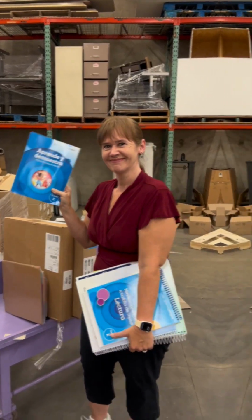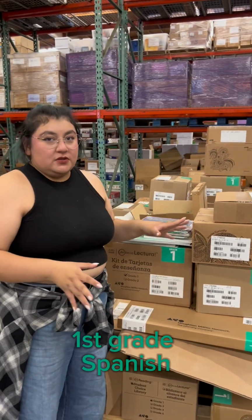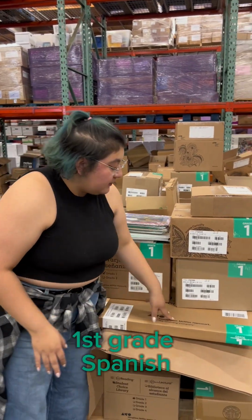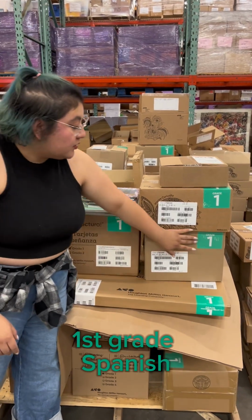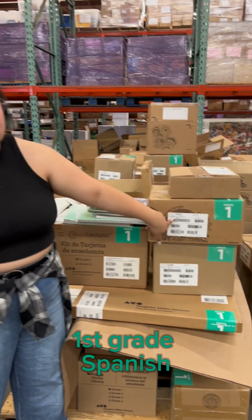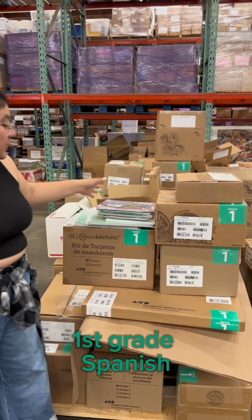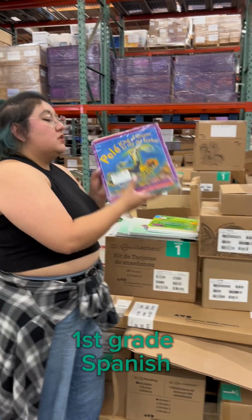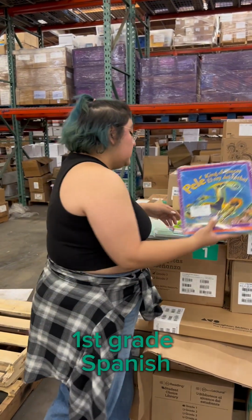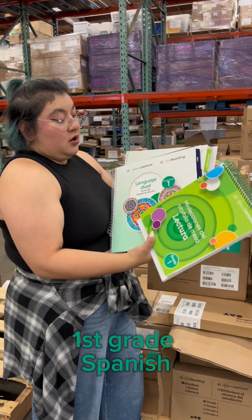Time for the Spanish first grade. It's very similar to how English first grade was. You will be receiving different books that will say first grade, but it will say right here AR. That means it's for the Spanish. There'll be Spanish books in here. You will also be receiving this extra book, and then also for the read alouds, you'll get your own set in Spanish, along with extra supplemental books that are also in Spanish.